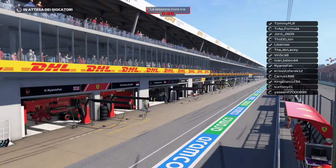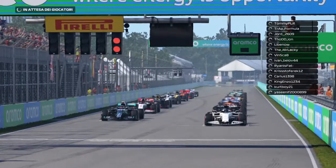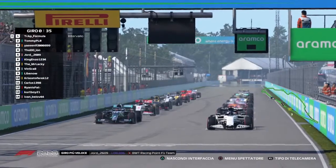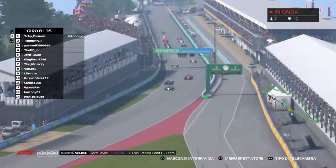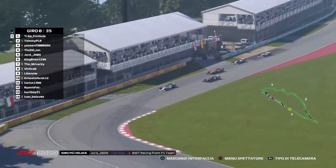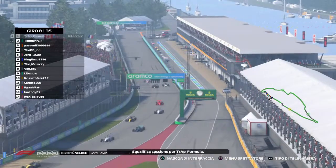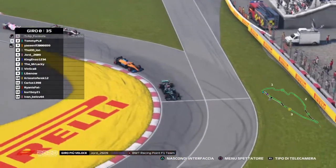10 seconds now. Remember, on this kind of track, a two-stop is surely the fastest strategy of them all, because you avoid using the hard tire, which on a track like this is really, really slow. However, you really can't know. Anything can happen. There could be a safety car, there couldn't be a safety car. In the meantime, the game is kind of glitching, because Trap Formula is still shown to be not moving.